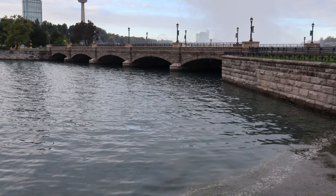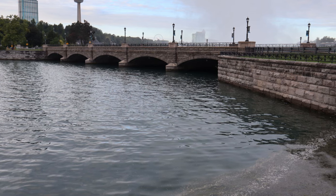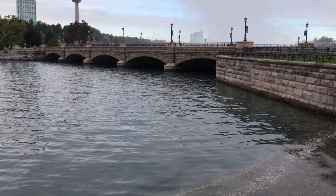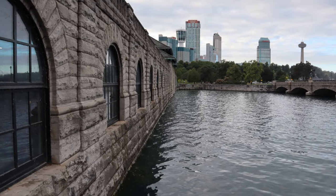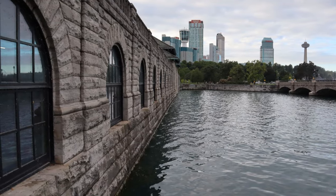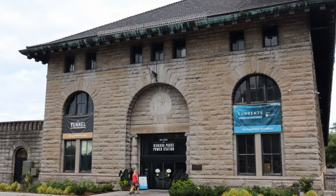Looking slightly to the right of the previous view, can be seen a series of graceful limestone arches under which the water flows from the river towards the plant. This shows the front facade from a close-up perspective. Entrance for tours is here on the generator hall's north end.